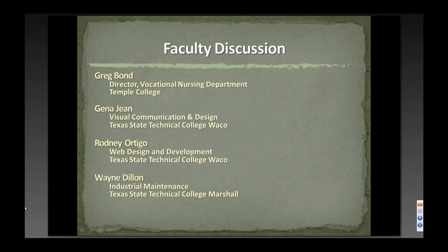So you found the experience very helpful in redesigning or looking at your program. Would you recommend this process to other colleges? Most definitely. It was extremely helpful. The information helped us to make that difficult decision for sunsetting the one program. But for the visual communication and design program, we underwent pretty extensive revisions in some of our curriculum areas. And that DWA analysis that we got was very helpful in that process. So definitely would recommend that.